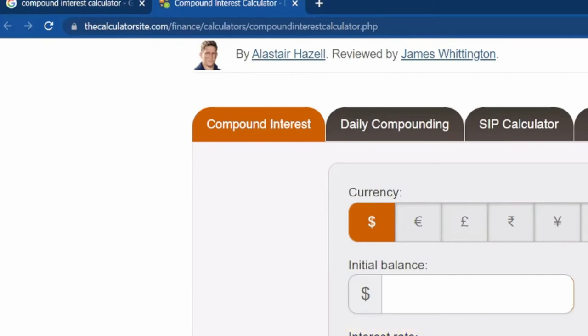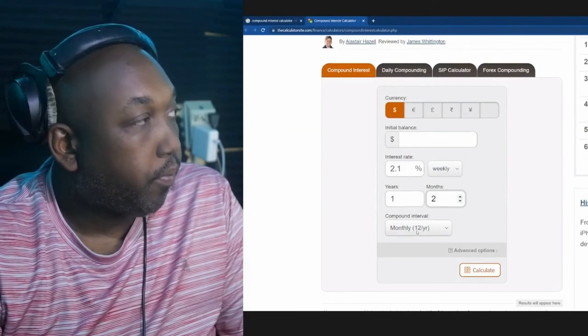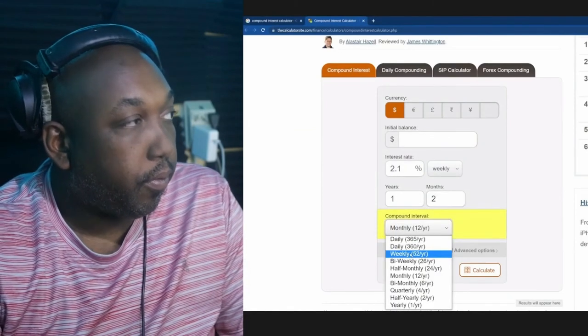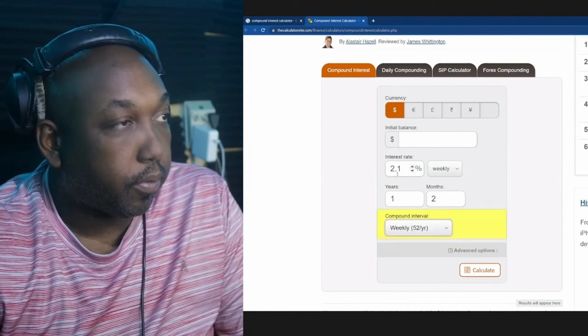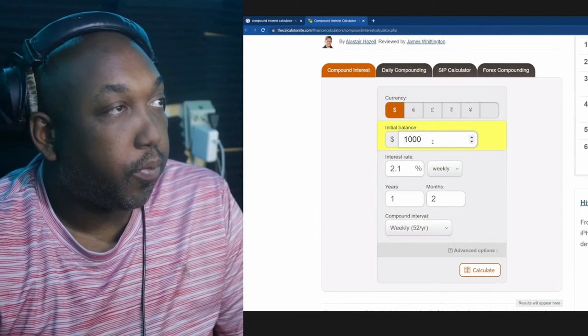In terms of duration, 60 weeks translates to 1 year and 2 months. So make sure you enter that, 1 year, 2 months, and compound intervals weekly. That's it. Same settings, and the initial balance is up to you. You set 1,000.